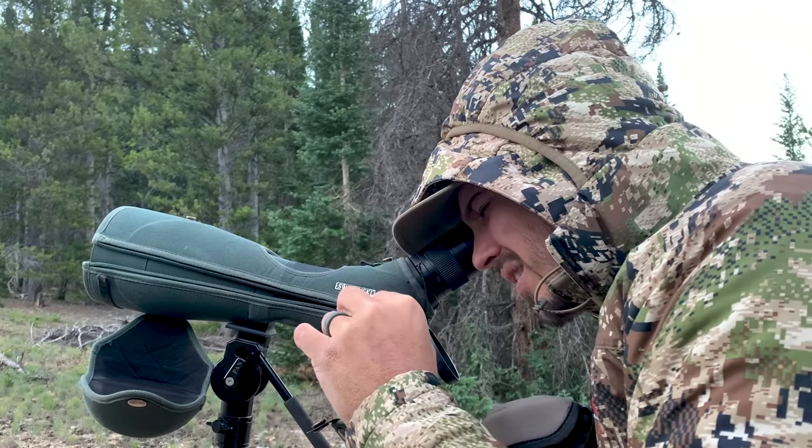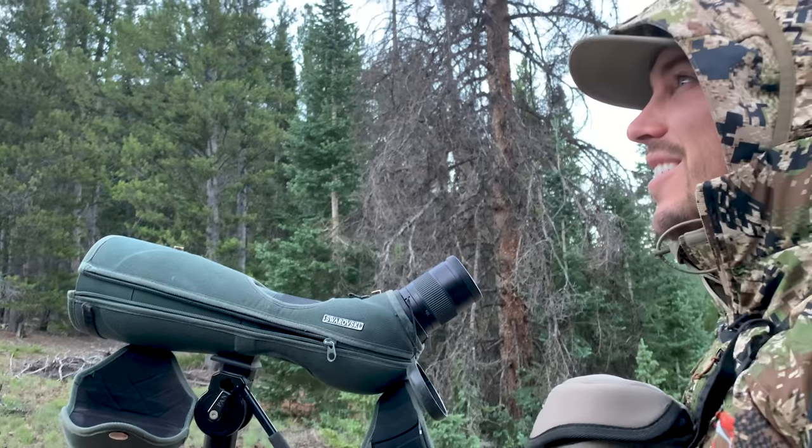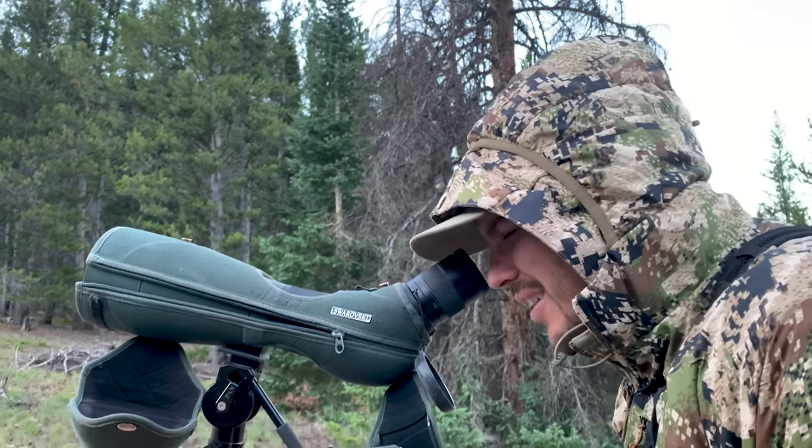This one's a big buck. Is he? Oh yeah. How big? Heavy. Looks like he has a giant body, is old, looks heavy and gnarly. He doesn't have the biggest forks in the world, but he's wide and heavy, framey. We're a long ways away though, so he's a cool buck.